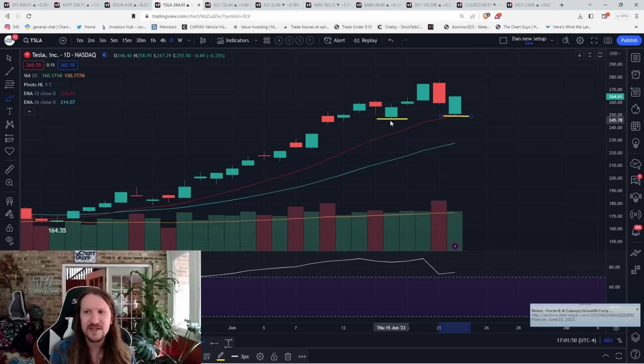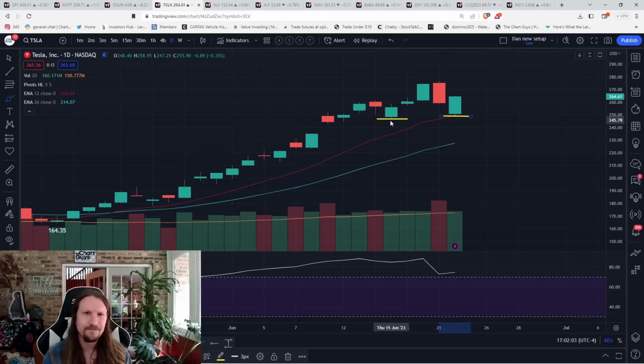But a big bounce for the Tesla bulls, and tomorrow's going to be very telling again for Tesla. We're either going to be knocking on the door of the recent highs, or if it's a red day, the head and shoulders will be on the table into Monday.